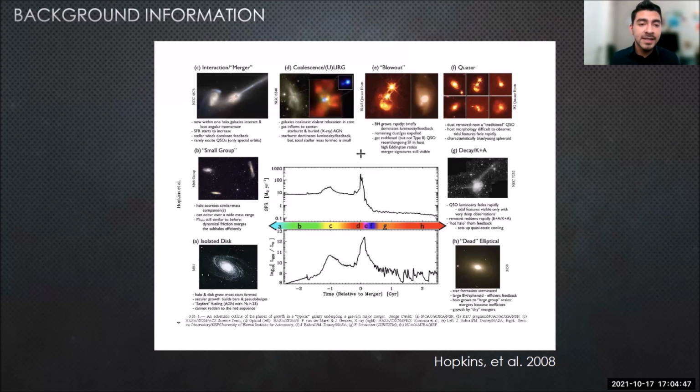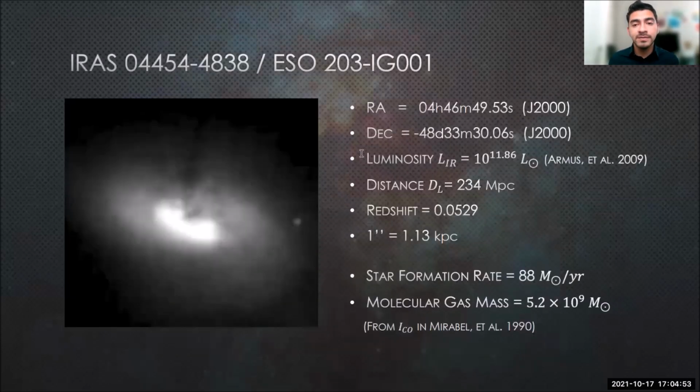So I wanted to analyze ESO 203-IG001 because this is one of the most obscured galaxies in the plot that I showed, and it's visible to ALMA. And so we already have some information about this galaxy. Here we have an optical image from the Hubble Space Telescope. We know that this galaxy has a luminosity of 10 to the 11.86 solar luminosities from Armus et al. 2009, and it is at a distance of 234 megaparsecs with a redshift of 0.0529.